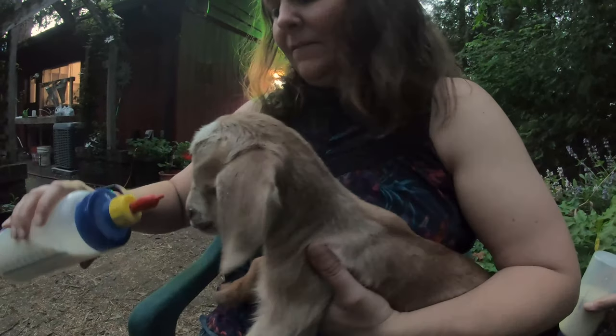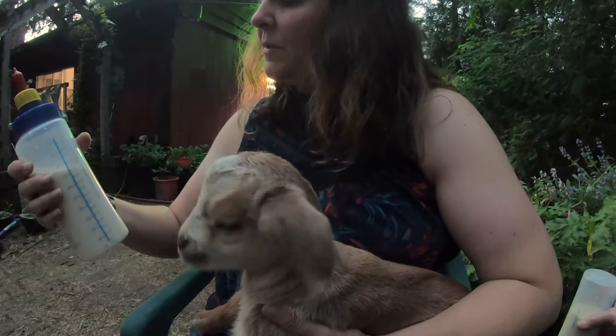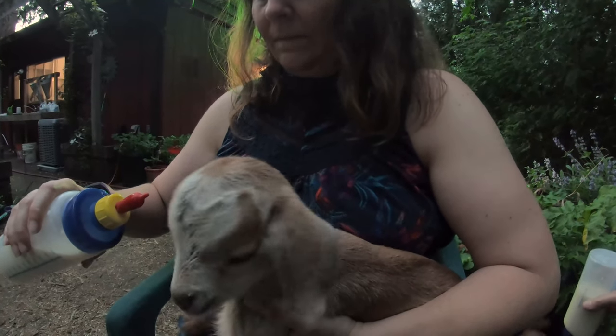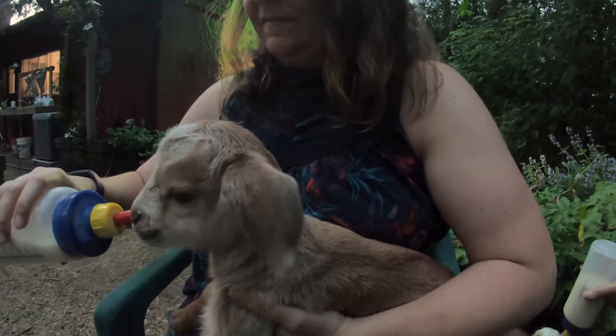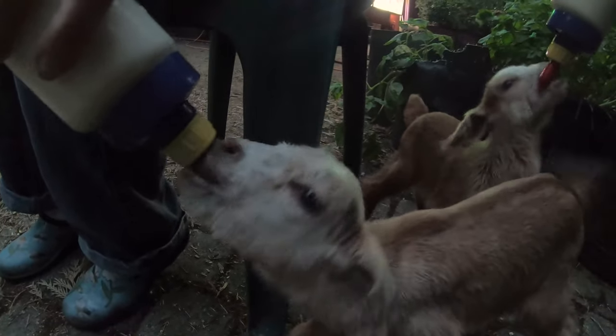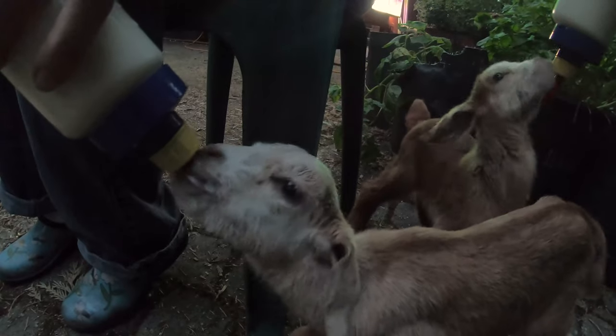So is the goal to actually get them to drink all of this milk? Well, I think I've got too much milk, but... Yeah, that'd be like doubling their weight in one feeding. The little squeaky noises.